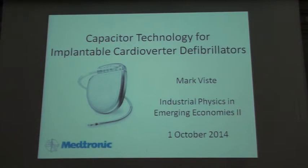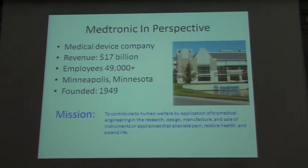Most of my talk today is going to focus on the capacitor technology itself, digging into some more detail about how we designed it and how we manufacture it. Before I get into that, I want to give an overview of Medtronic and why it's of interest to this conference.